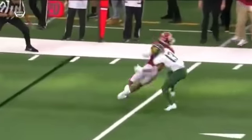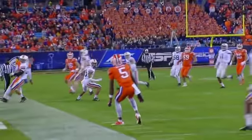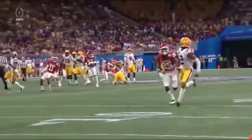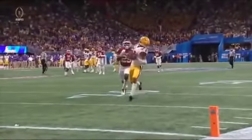And that's my list. How do you think I did? Are there any players you think should have cracked my top 10 that didn't? Do you think my evaluations on any prospects aren't necessarily accurate?